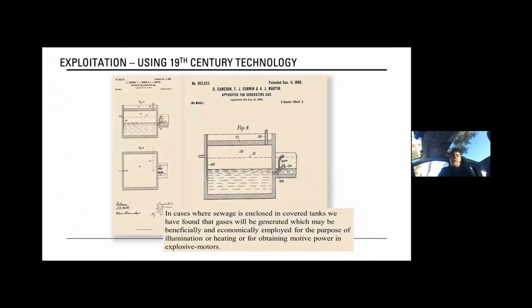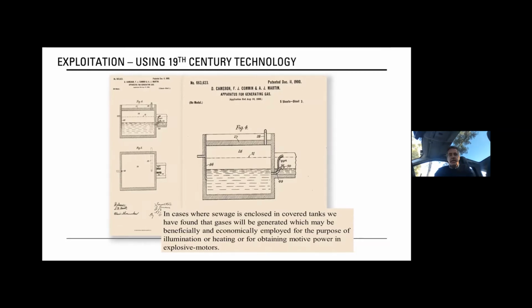So this gives you an example: this was an actual patent produced for anaerobic digestion in 1900. And if you think about what it says there, we put sewage in a closed covered tank, generate gas for the purpose of heating or obtaining motive power in explosive motors. So not a lot has changed there. Maybe pushing the bounds of credibility a bit here, but generally we put our sewage sludge in a covered tank. We've improved the performance of the tank in terms of how we feed sludge, how we mix it, how we control solids retention times and hydraulic retention times, but the basic principle hasn't really changed.